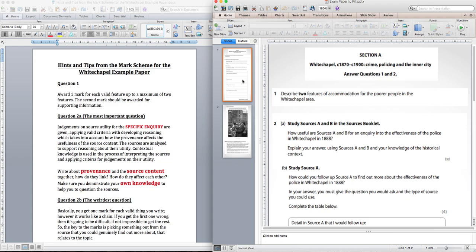First question, describe 2 features of accommodation for the poorer people in the Whitechapel area. Well, if we look over here, it tells you what I have to mark. So if you give me 2 valid features of where people lived in Whitechapel, then you'll get 2 marks. The second mark is awarded for supporting information, and the mark scheme, I can't show you any examples because that's basically the answer, but the mark scheme shows us some examples which suggests you don't have to write very much in terms of supporting information.